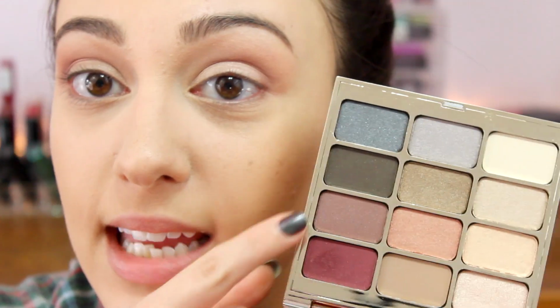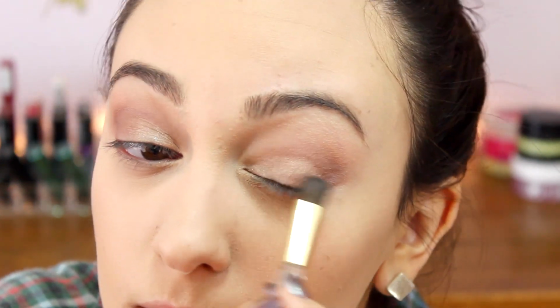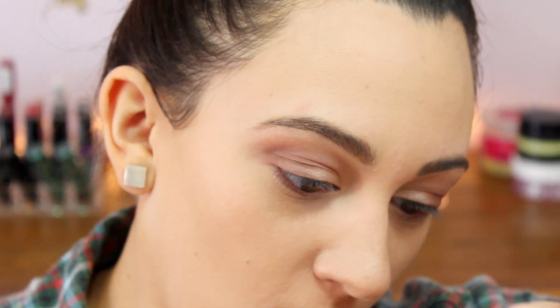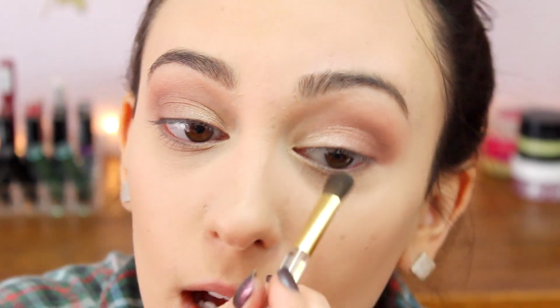Okay, so I blended out the burgundy color, and now I'm going to take the purple-ish color, which is called Barefoot, and put it from like half of my eyelid to the outer corner of my eyelid. And I'm going to blend that out using this middle pinky nude shade, which is called, what's up with these names? Jazebo. And finally, I'm going to take this yellowish color right there, which is called Oasis, and just put it in my inner corners. And I'm also sweeping it a little bit upwards.